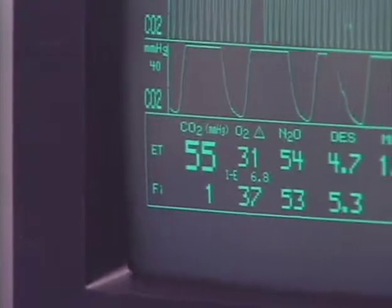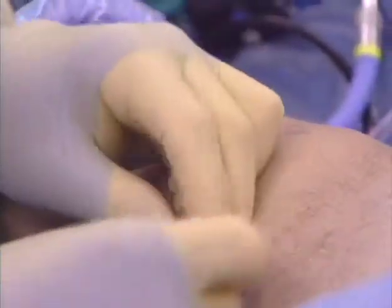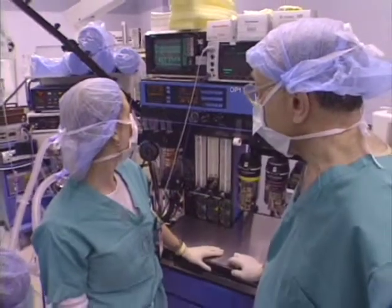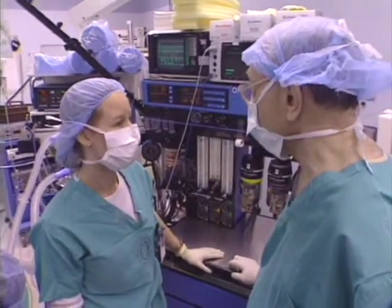Right. Now, right before the surgical incision, his end-tidal CO2 was 55 millimeters of mercury. Doesn't look like it's changed very much. No, it hasn't. So the stimulus of surgery hasn't really caused that to change. And the blood pressure also hasn't changed very much. No. So we must have a pretty adequate level of anesthesia.